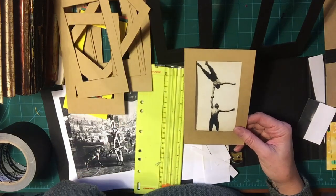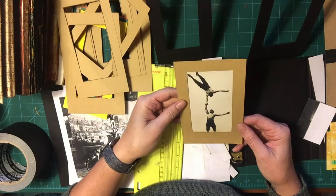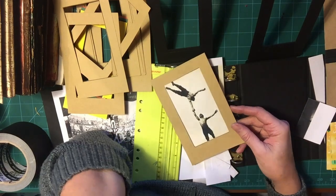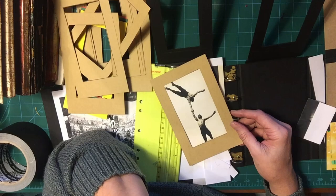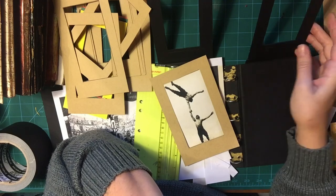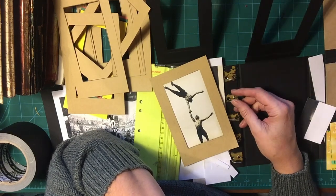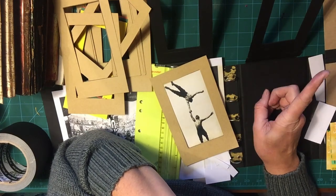Now we really can't put the images in though until we have these decorated. I have to decorate all of these frames front and back. So I've got quite a few of them done. No, I have quite a few of them painted black. I don't have them decorated. Now, let's think of options.